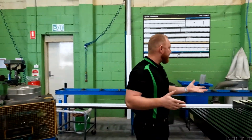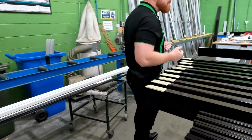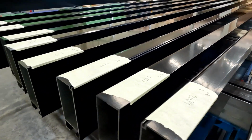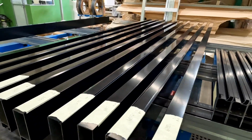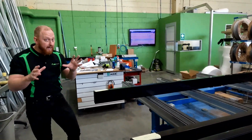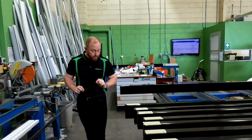You can see here we have an example of powder-coated black, but we can do mill finish, factory finish, basically all the colours of the rainbow. Now the guys are on lunch at the moment, so perhaps next time we'll show you actual manufacturing, but I thought I'd just give that a little sneak peek.